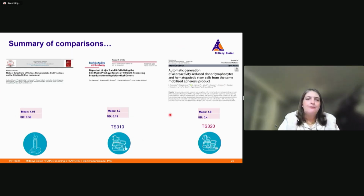So to summarize, this is a paper which was published, I think in 2018, which makes a large summary of a lot of hundreds, if I recall, even thousands of processes of depletions on the CliniMACS Plus. And the average of CD3 depletion was 4.01 with a standard deviation of 0.4. We have at least one paper for the tubing for the Prodigy, the TC-alpha-beta on the Prodigy on tubing Z310, with this result: mean log TC-alpha-beta depletion 4.2 and standard deviation of 0.19.